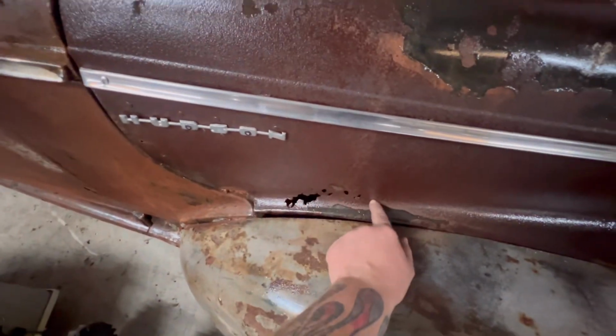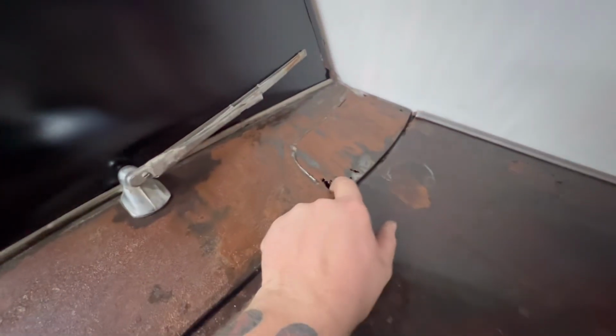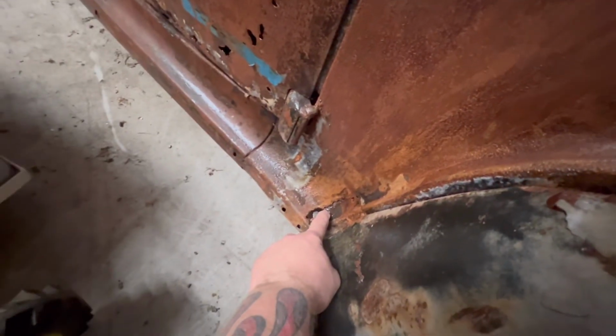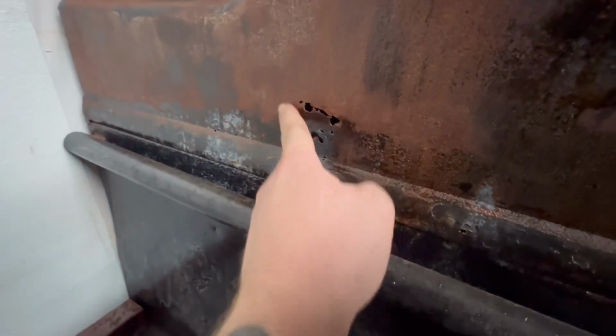We got this going on here. We got a little bit up in here in the top of the cowl. The vent windows and the doors were rusted. Doesn't make any sense to me there. Bottom of the cab corner as well, just like the other truck was, but this one was actually further. Whole bottom of the door here completely rusted off. Bottom of the cab corner there completely rusted. And then the most random spot of all, back of the cab. Doesn't make any sense.